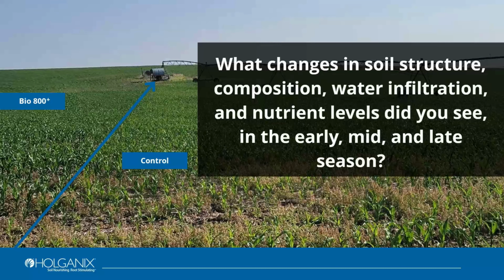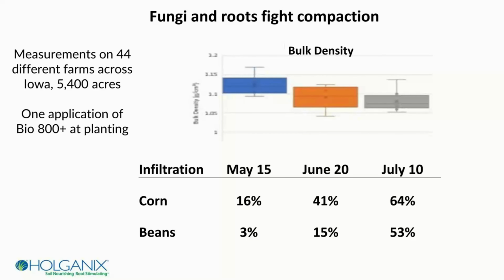Okay. So now we're going to look at soil structure and other things related to it. And there's some really neat stories here of what you guys have seen.